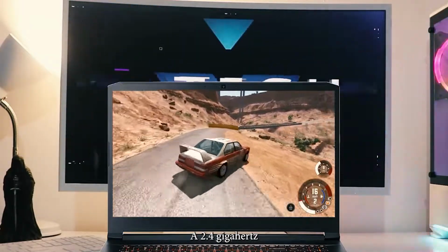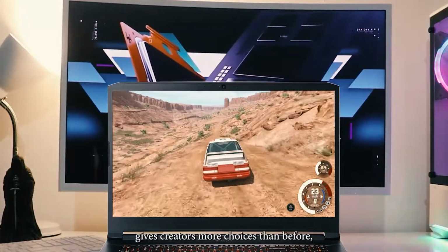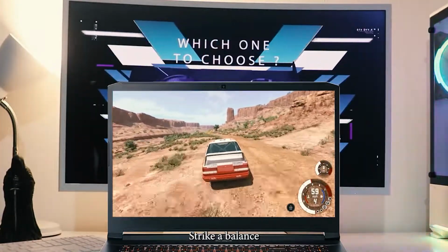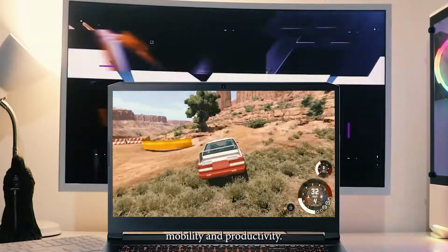A 2.4 GHz Intel Core i7-11800H 8-core processor gives creators more choices than before, including the power and performance you expect in ultra-portable form factors. Strike a balance between an unfettered creative experience without compromising your day-to-day mobility and productivity.